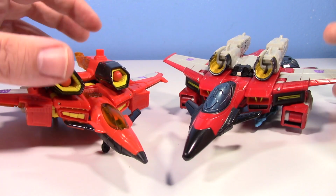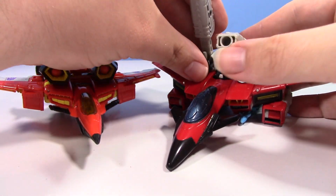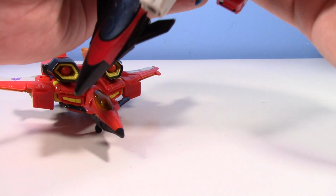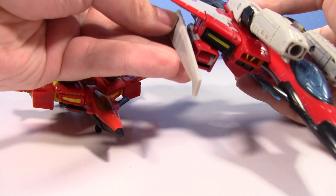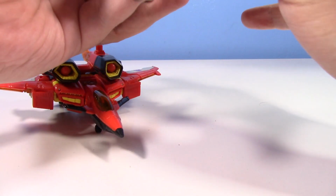Obviously, both of them can do the whole gun thing, especially this one. You can flip out these big guns if you want. I'm sure they are compatible with the modern blast effects. Yeah, just definitely neat little jets. I don't think ARMADA STARSCREAM's jet mode is based on any particular jet. I don't think so. You can also take the swords and put them on the arms or on the wings or something. Yeah, but it's still nice.